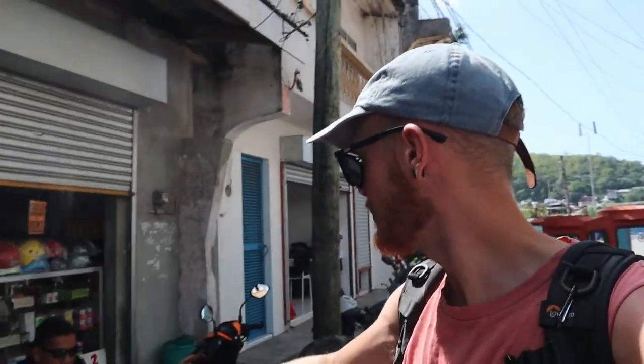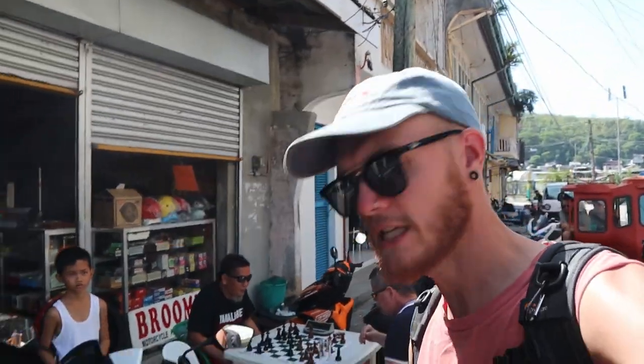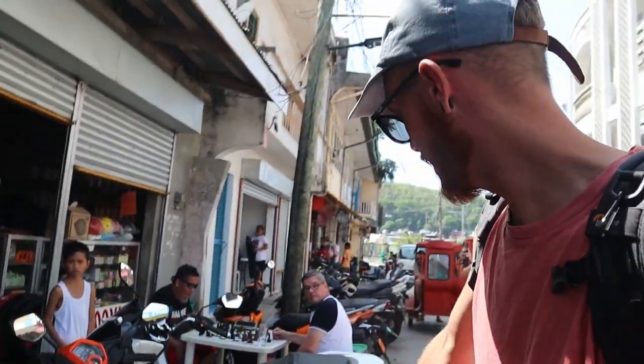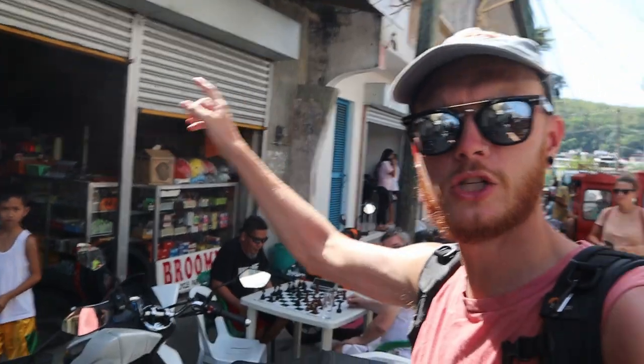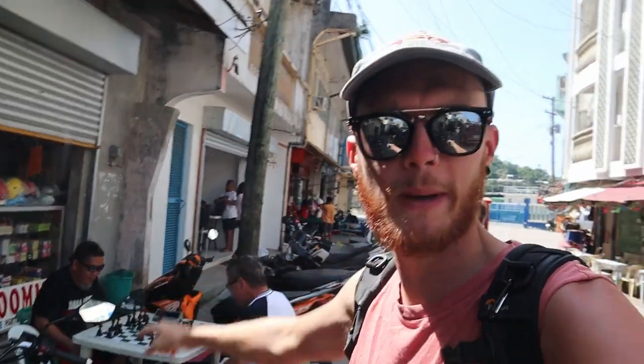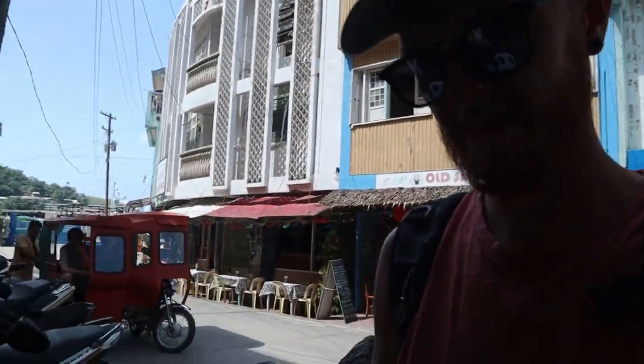Right guys, this is where we hired a motorbike from. This is Joey. This is the brand new motorbike that we rented. Look at that. Well cheap, and his shop's called Brum Brum. That's the owner, so make sure you come here and get a bike from the guy. And if you're any good at chess, you can play chess with him.